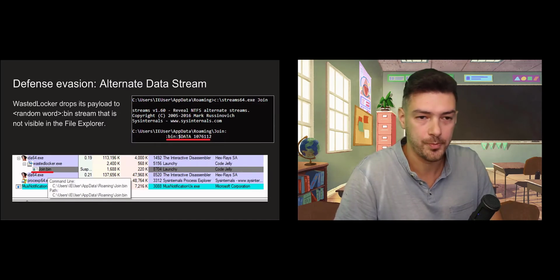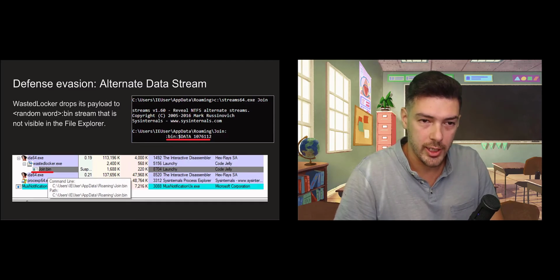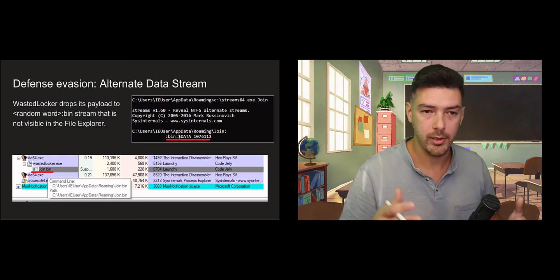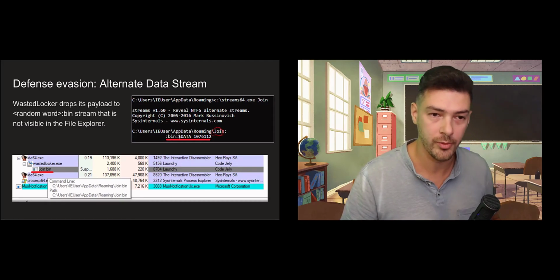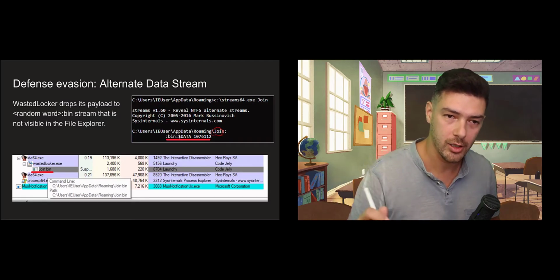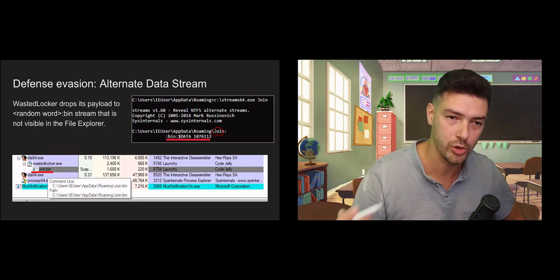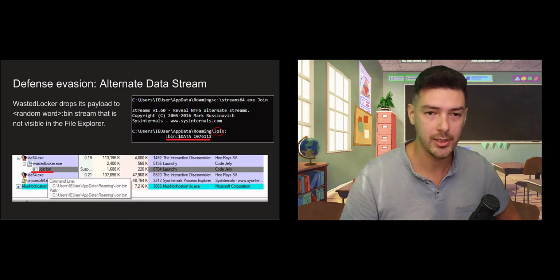In Windows, the operating system uses the NTFS file system type, and it allows creating so-called alternate data streams, which means you have files in this file system, and for example, in this case, we have a file called join. But then you can create metadata for this file, which is not visible in the folder when you use just regular Windows Explorer. And this metadata may contain any kind of data.